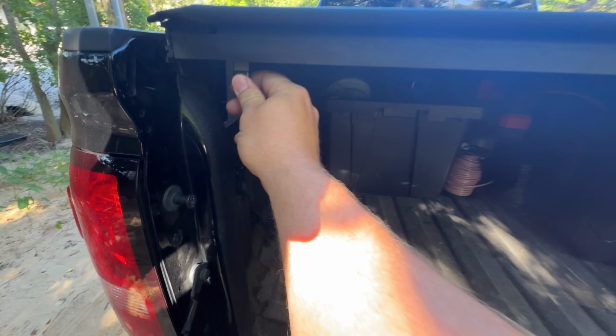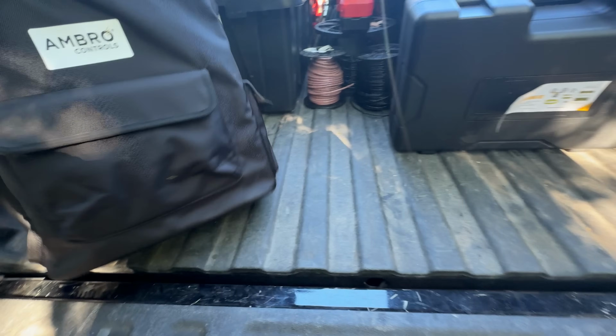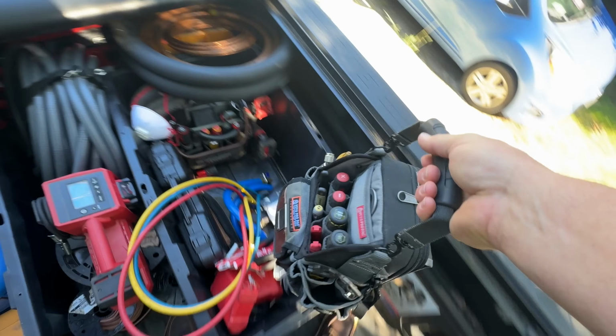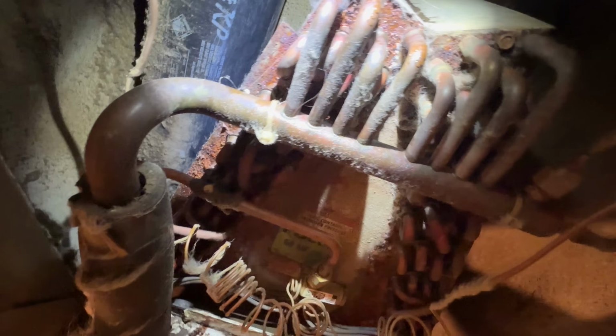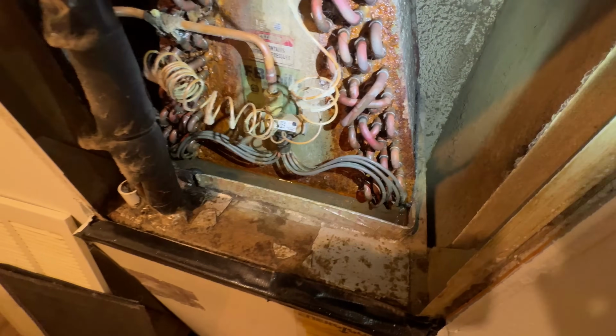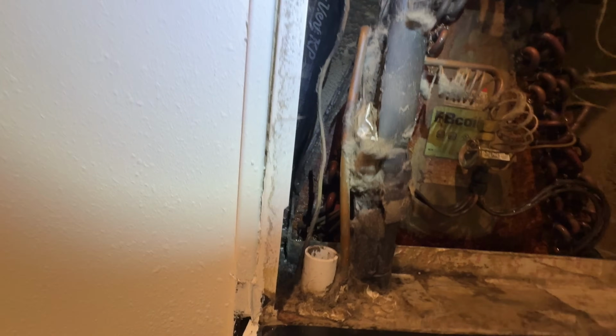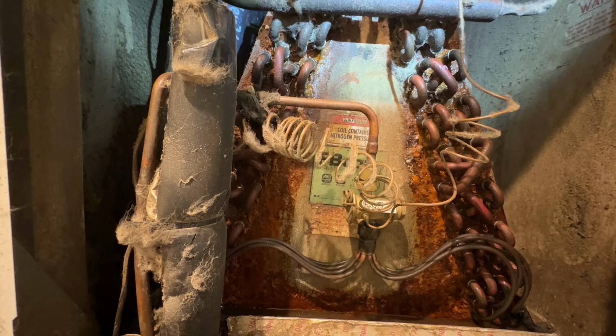Caffeinated, ready to go. Let's go check out, see what's going on with the system. Damaged pretty good. Oh yeah, the coil looks like shit. The coil is awful. So, all right, problem number one, TXV bulb is loose. And of course the coil is plugged, dirty, so let's see what else is going on.